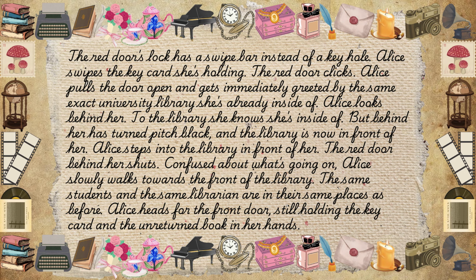The red door clicks. Alice pulls the door open and gets immediately greeted by the same exact university library she's already inside of. Alice looks behind her to the library she knows she's inside of, but behind her has turned pitch black, and the library is now in front of her. Alice steps into the library in front of her. The red door behind her shuts.